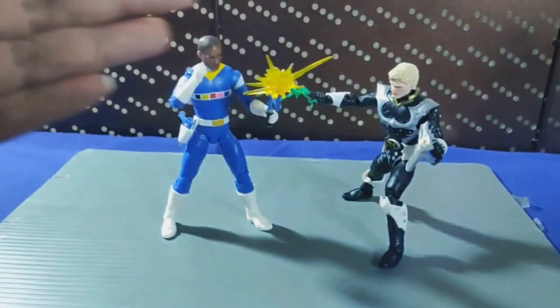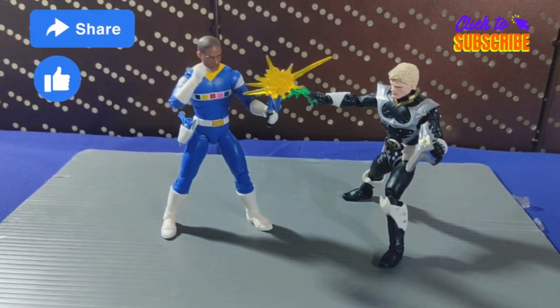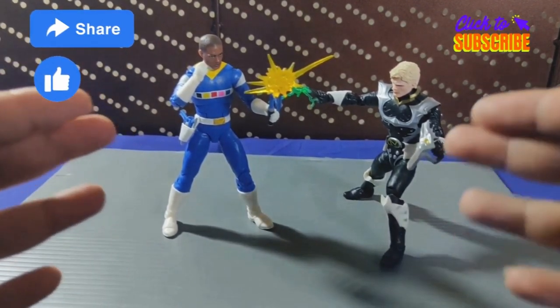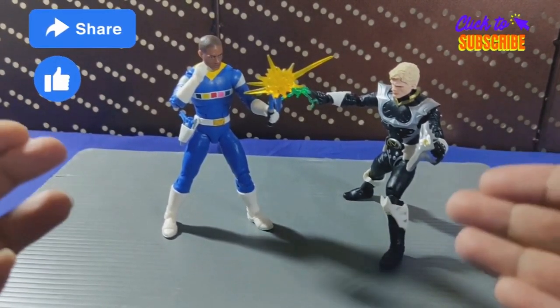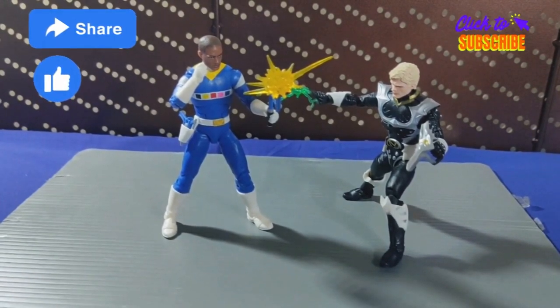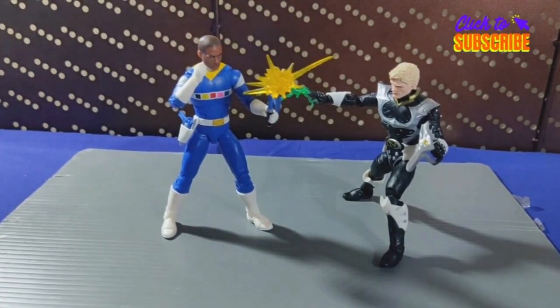In conclusion, the Hasbro Power Rangers Lightning Collection In Space Blue Ranger and Psycho Silver Twin Pack is a fantastic addition to any Power Rangers collection. The figures are highly detailed, well articulated, and come with a great selection of accessories. So, if you're a fan of the In-Space series or just love collecting Power Rangers figures, don't miss out on this amazing twin pack.